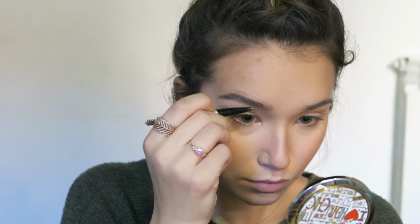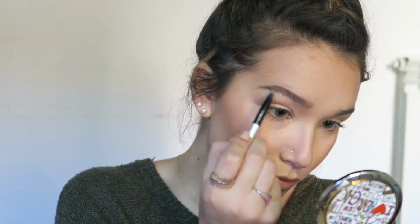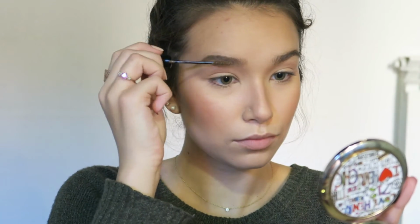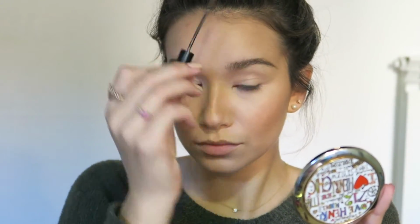So you can see I'm just using tiny, tiny little strokes and making sure that I get it all evenly dispersed in there, a little bit darker towards the ends than in the front. And then I use the spoolie side of the brow pencil to blend everything through. Now I just use my NYX Tinted Brow Mascara in the color Chocolate to set the eyebrows. I like this. It's not my favorite, but it works.